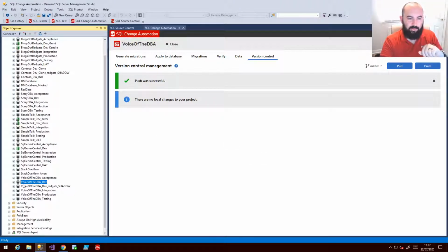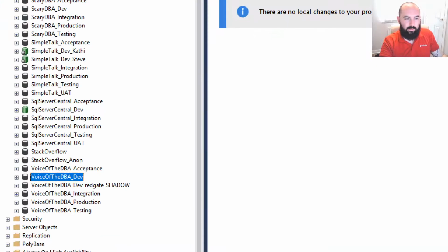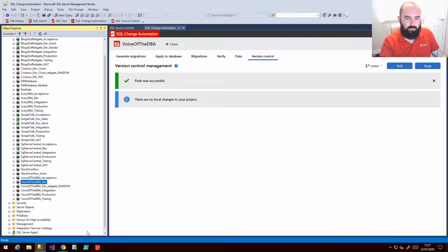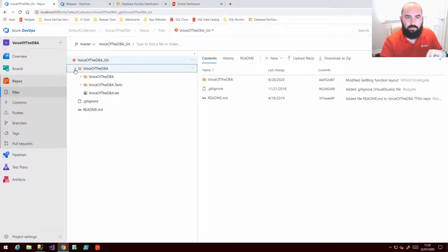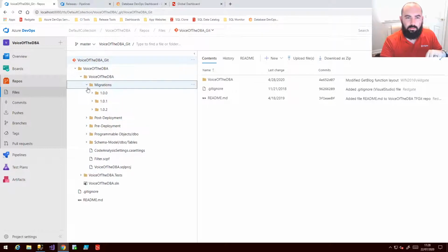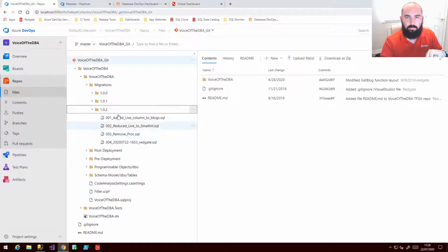All right, so what I've done is I've taken this environment right here. So we can see that as this voice of the DBA dev environment. And I've been versioning this for a little while already. And so this is a Git repository hosted in Azure DevOps. We can see in this folder here that I have a series of migration scripts that have already been created. And you can think of these scripts effectively representing that database. We're going from essentially ground up, so starting at version 1, and then deploying on top of all of those to get to our latest version.